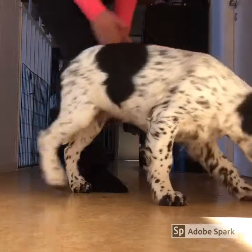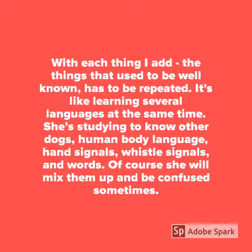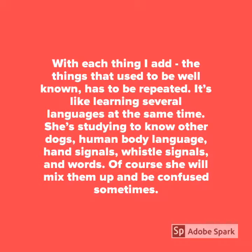With each new thing I add, the things that used to be well known have to be repeated. It's like learning several languages at the same time. She's studying other dogs, human body language, hand signals, whistle signals, and words. Of course, she will mix them up and be confused sometimes.